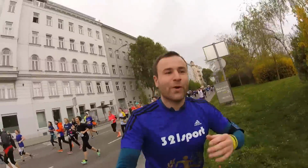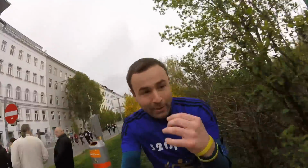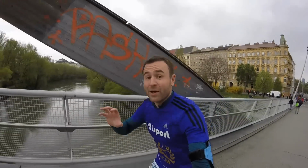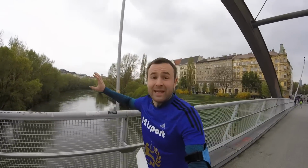Back on running. Yet another short detour from the track. I'm gonna show you the Donau Canal. So we're running in Vienna next to the Donau Canal. I couldn't show it to you from the track, but I went on the bridge right now to show it to you from here. This is a former arm of the Danube, and there's nobody here, so I can present it to you. Very nice. It is 17 kilometers long.